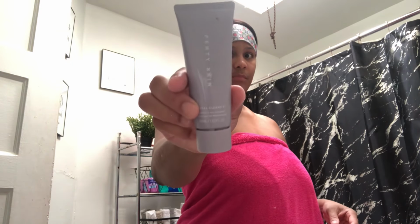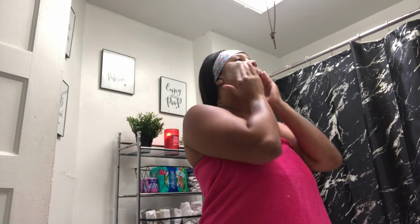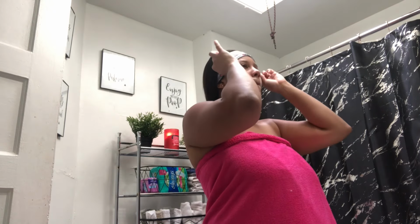All right, guys. So next up is face care. Very important. My face needs all the care in the world. We have some Fenty Beauty cleanser that we're starting off with. I love Fenty Beauty. Oh, my God. Simply amazing. So soft. Smells amazing.